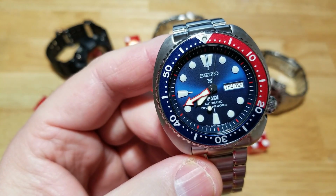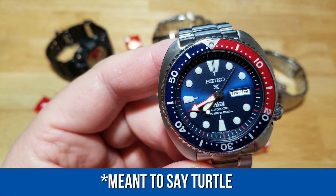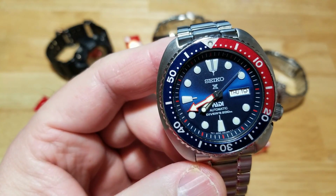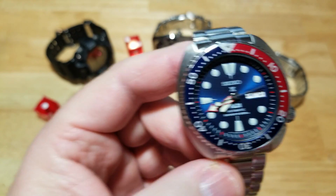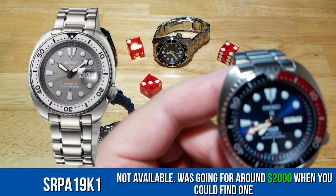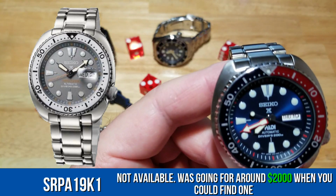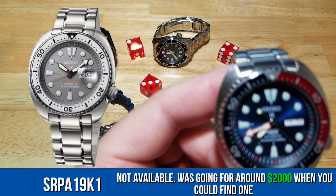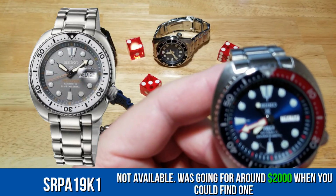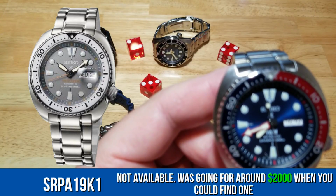The last Sumo I want to tell you about is the Zimbei version, which is kind of like the all gray. This is one of my absolute favorite looking watches of all time. And I'll put that on the left-hand side of the screen for you. That's the SRPA19K1. Let's see what Rakuten has this for, if they even have it. See what Rakuten Global Market has it for. They don't have it on their site.